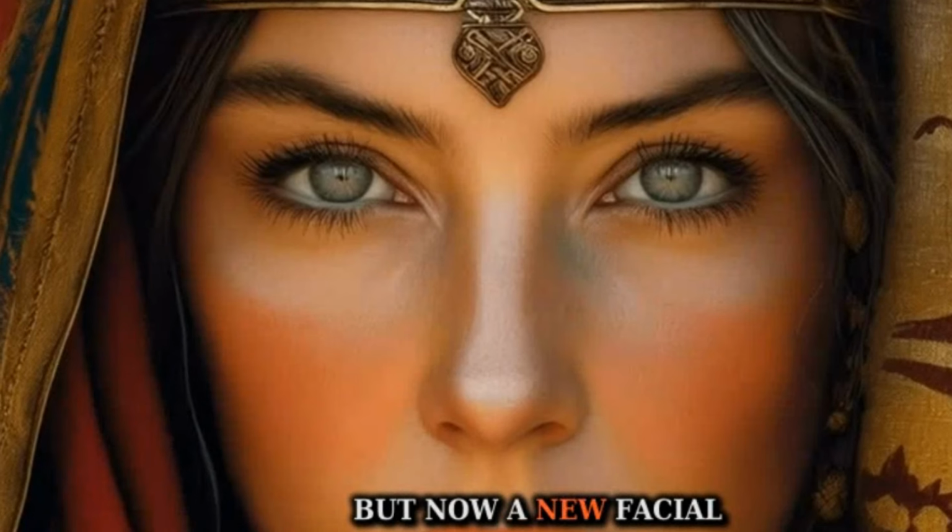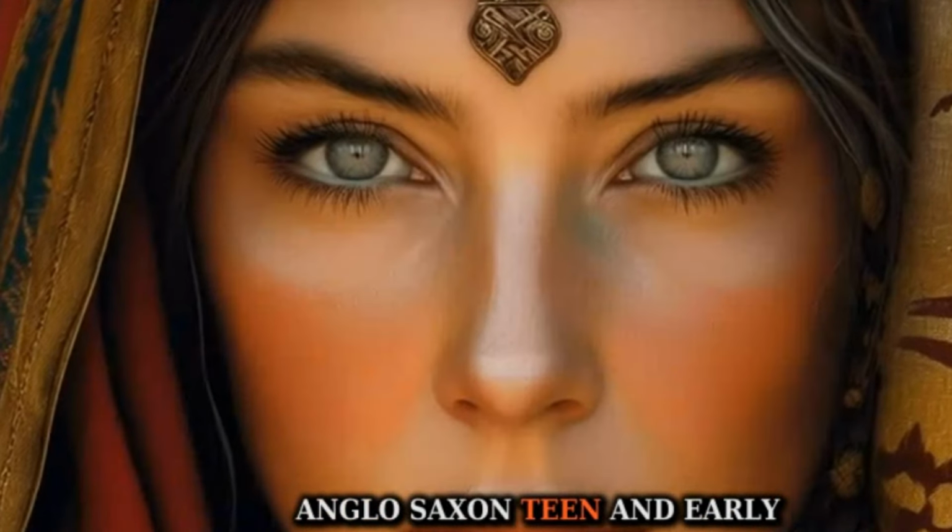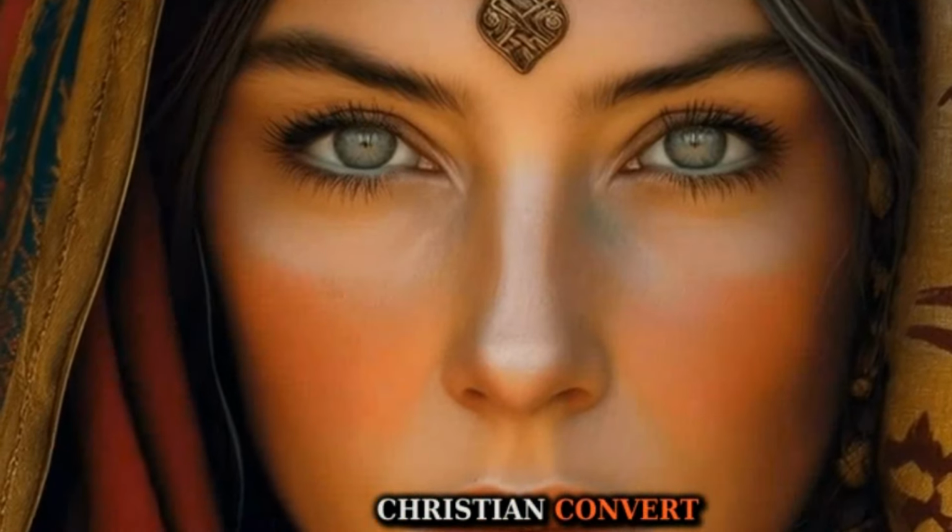The mystery surrounding a 16-year-old girl who was buried in England lying in a wooden bed wearing a gold cross studded with rubies has eluded archaeologists since her discovery in 2011. But now a new facial reconstruction offers insight into the appearance of the Anglo-Saxon teen, an early Christian convert.